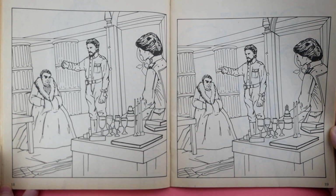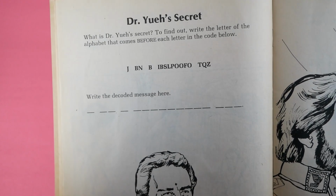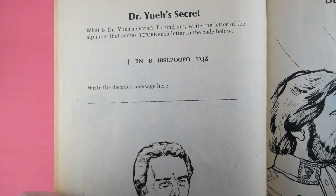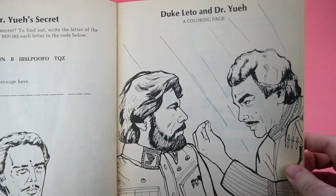I can see a couple. Dr. Yue's secret. What is Dr. Yue's secret? To find out, write the letter of the alphabet that comes before each letter in the code below. I am a something something. What could that be? Duke Leto and Dr.